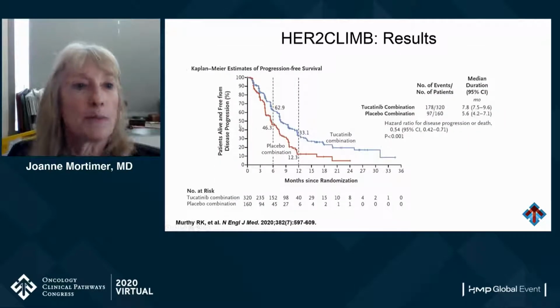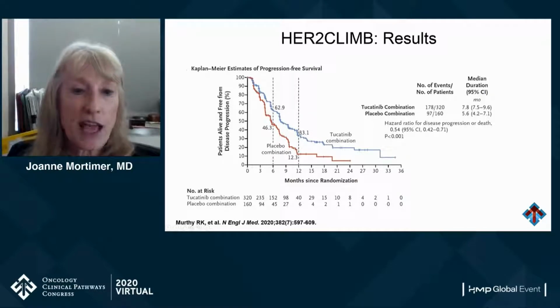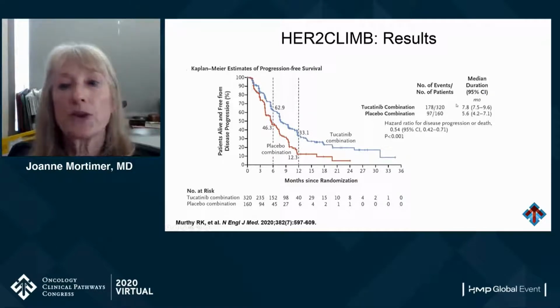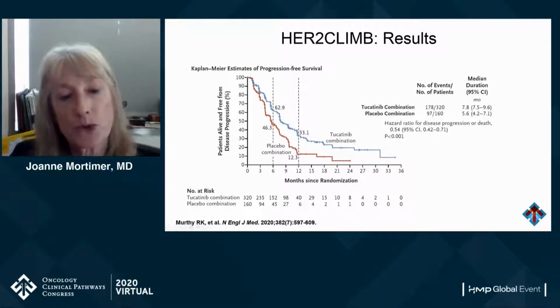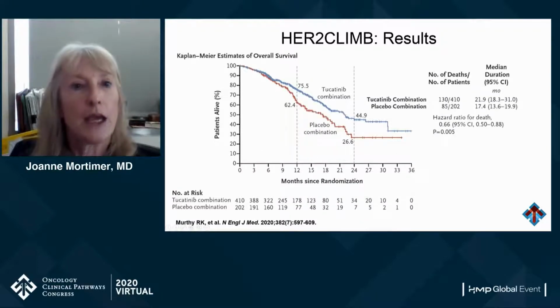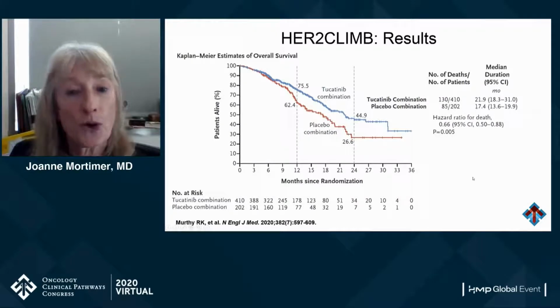This is the Kaplan-Meier plot of progression-free survival, which, as you can see, favors tucatinib. There is an improvement of 2.2 months in progression-free survival for those women who received tucatinib. If we look at overall survival, the co-primary endpoint, again, survival was advantageous in the patients who received tucatinib, with a 4.5-month improvement in overall survival.